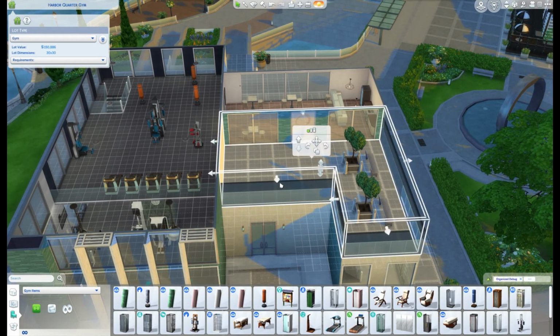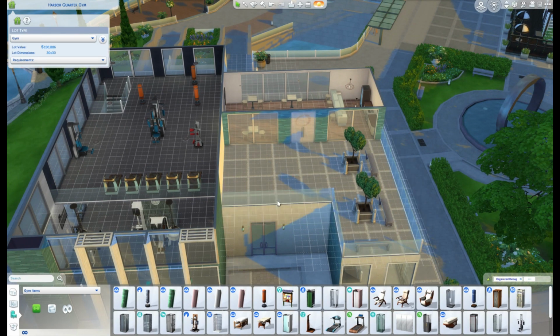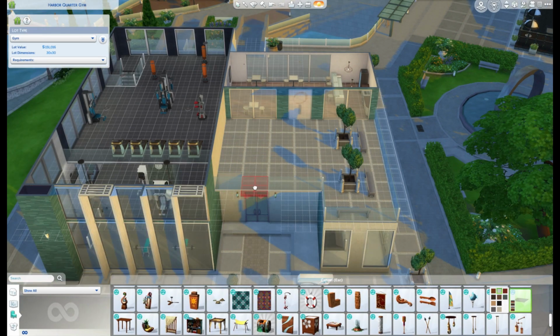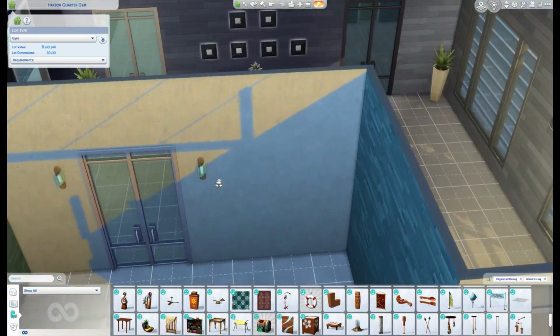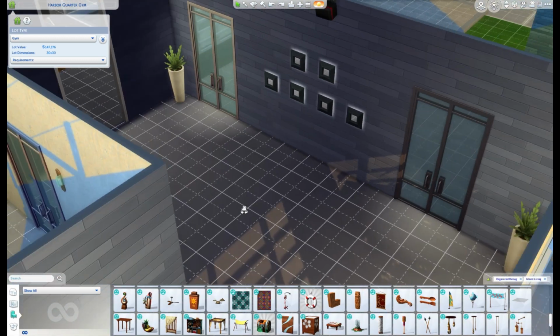I'm going to try to take some of these pauses out because I'm trying to figure out what direction I want to go. But as much as possible, I'm going to try to cut all that out because you don't need to see me thinking.